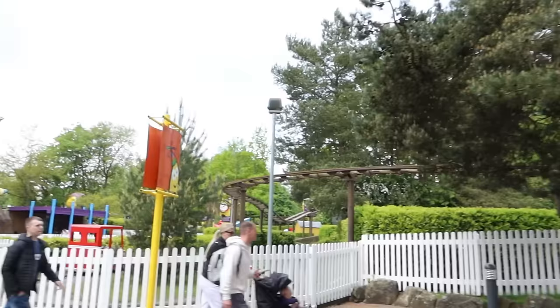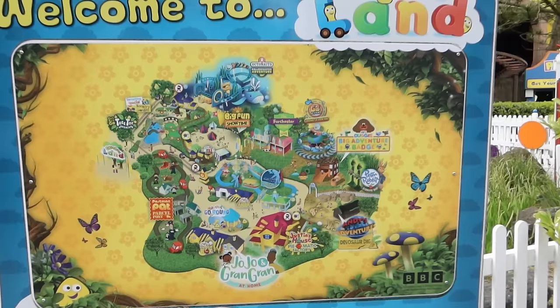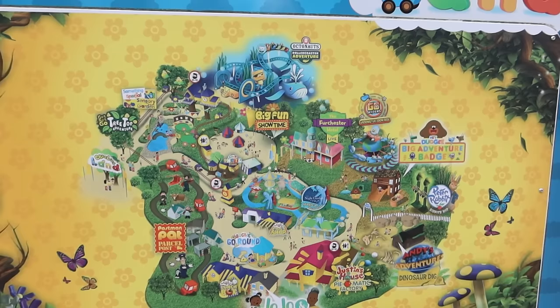We said we were going to take you around and just do a full tour of these areas just to make it easier for you if you're coming down here and showing you what there is. But yeah, here's a look at the map of CBeebies Land, showing you the full themed area. So of course, you've got a mix of different rides, attractions, and interactive experiences throughout this area as well. And there really is something here for everyone.